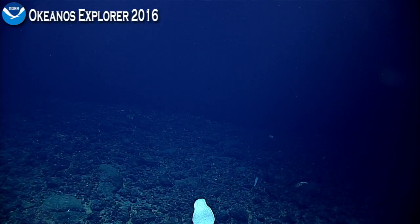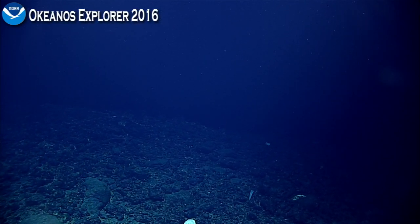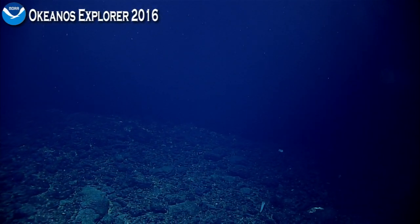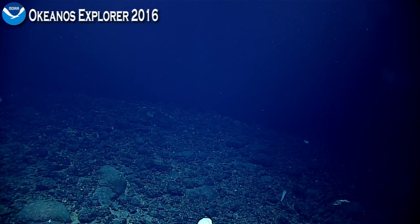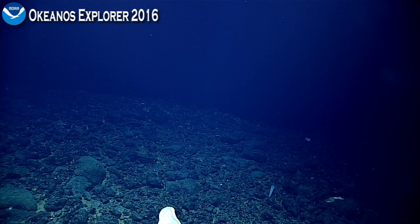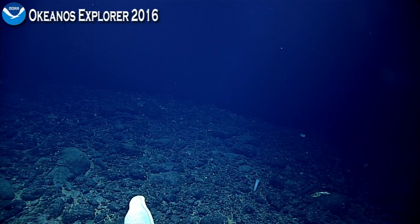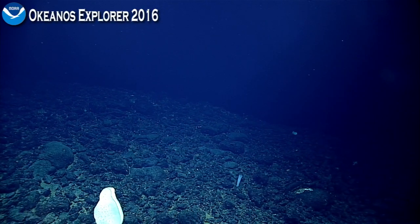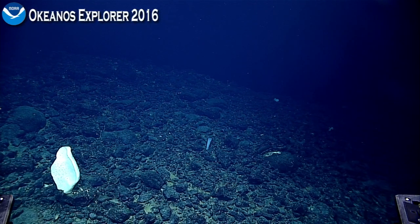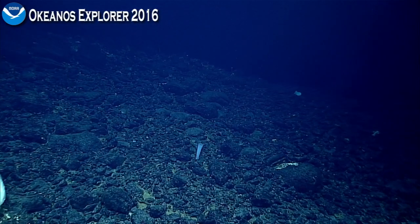Can we zoom in on that little vase-like one just about to dip off screen? It's a little far up there, but I'll get it. It's interesting, I think, because we had a lot of conversations about how if you have hard substrate, you're more likely to have corals and sponges, right? And we are now seeing a lot more hard substrate. We're seeing a lot more rocks. It definitely looks manganese coated.